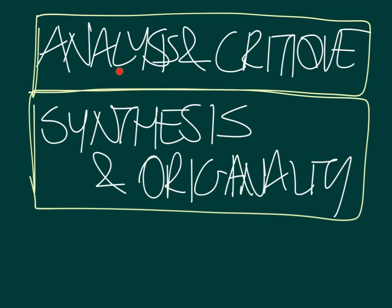So when you think about analysis and critique, summarize it in your mind by asking: did I do any? Did I do some? Or is most of mine reasonably okay, with some odd bits which don't make sense? That's a good way of getting a flavour of your own work and seeing whether you've done it. Synthesis, similar kind of thing, similar kind of logic, and it is also quite a tricky concept.